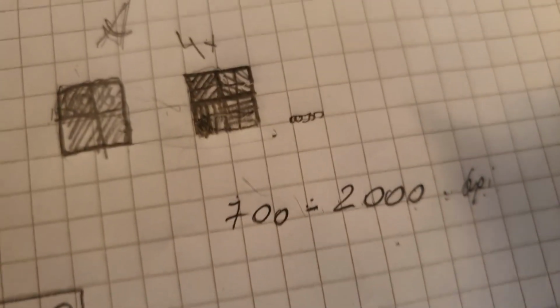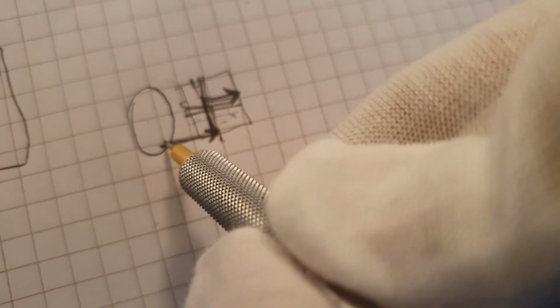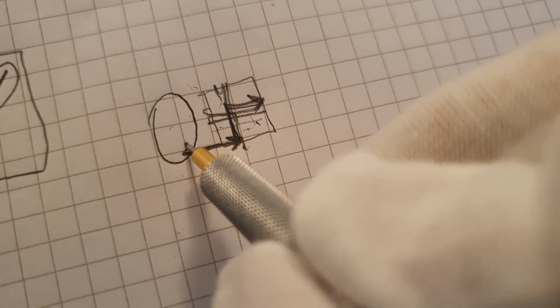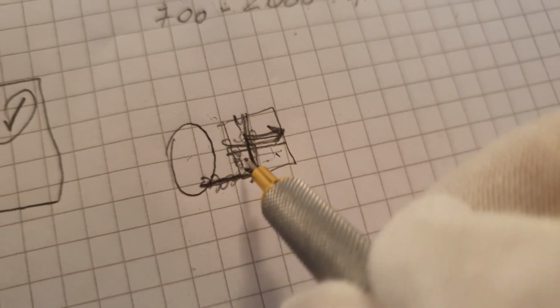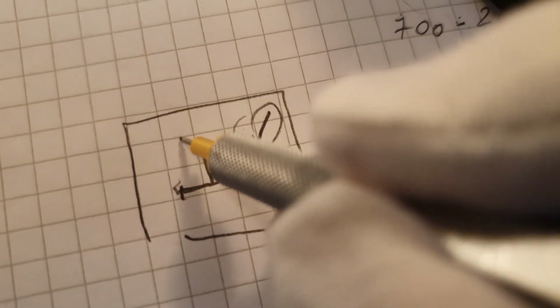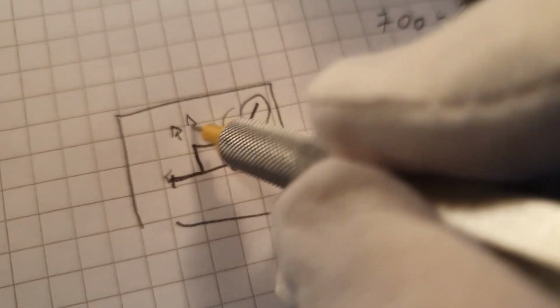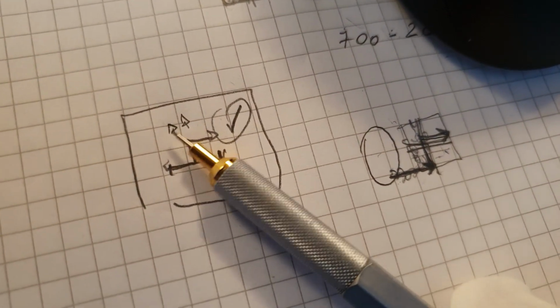But too much sensitivity is counterproductive, because if you have so high a sensitivity that every movement you do with the mouse, no matter how small it is, will be represented on the screen, then of course your mouse will move. So it also depends on how big the resolution of your screen is.